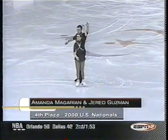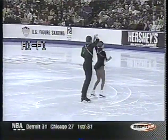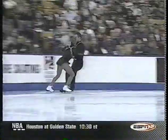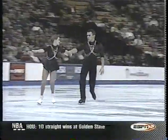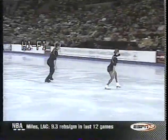Looking at 9 o'clock Eastern and Pacific. On the ice right now, Amanda Magarian and Jared Guzman. Fourth in this event last season. We're skating to Ballet Rhapsody. Side-by-side triple toe loops. I think she two-footed her landing.